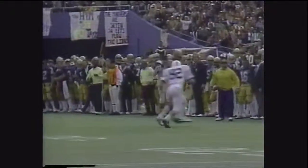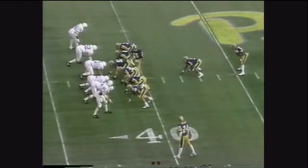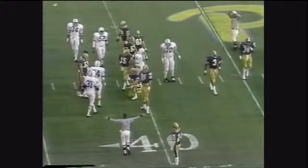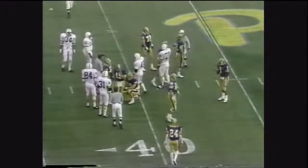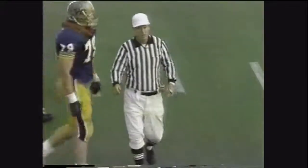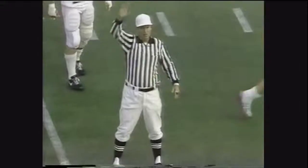But give credit to Kinchemi. It had to be a perfect throw. Well, Pitt makes the big third down play. They have it first and 10 at the Penn State 38. And now everybody's running around. Flags are covering the field like a tarpaulin. Mike Durando, the left guard, is probably the guilty party, shooting offside. And you can tell by Kinchemi's reaction that indeed it will go against the Pitt Panthers.